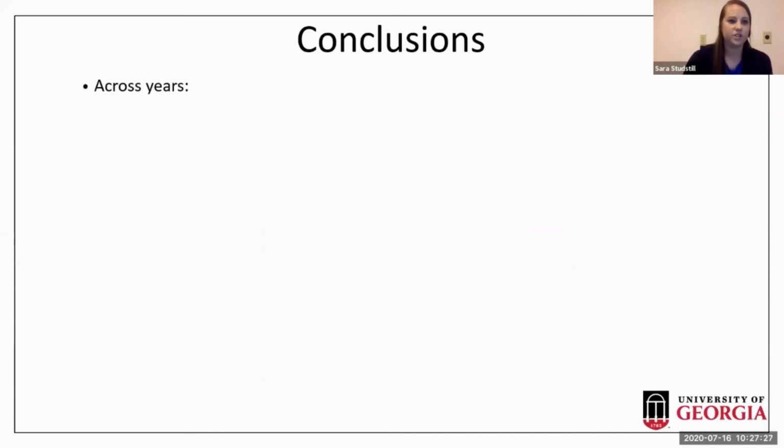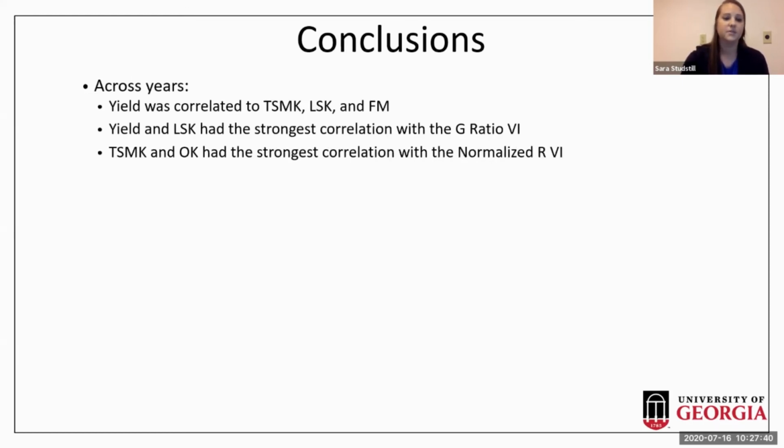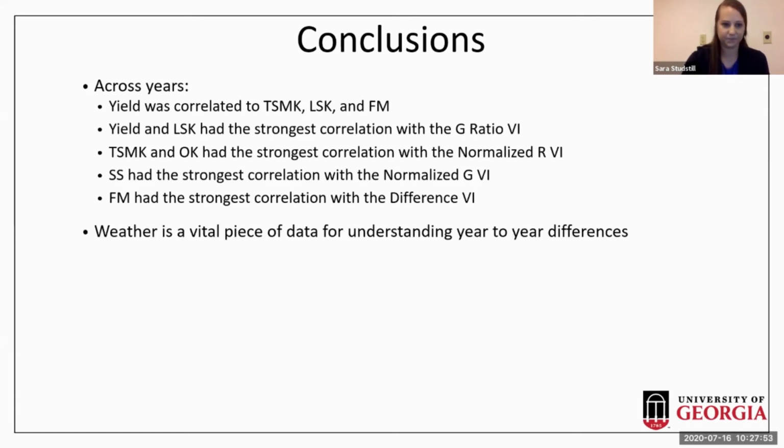So in conclusion, across years, yield was correlated to TSMK, LSK, and FM, while yield and LSK had the strongest correlation with the green ratio vegetation index. TSMK and OK had the strongest correlation with the normalized red VI, while SS had the strongest correlation with the normalized green VI, and FM had the strongest correlation with the difference VI.